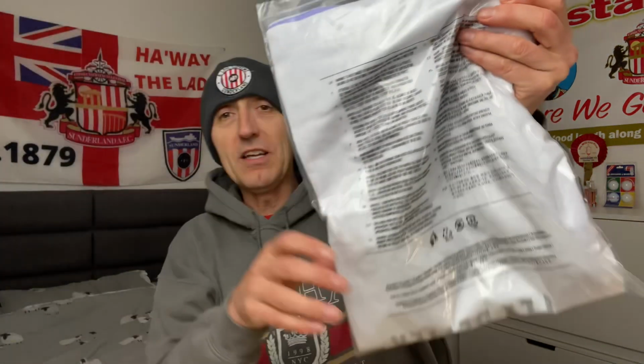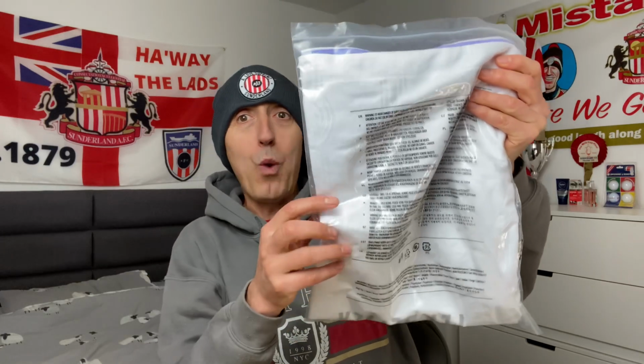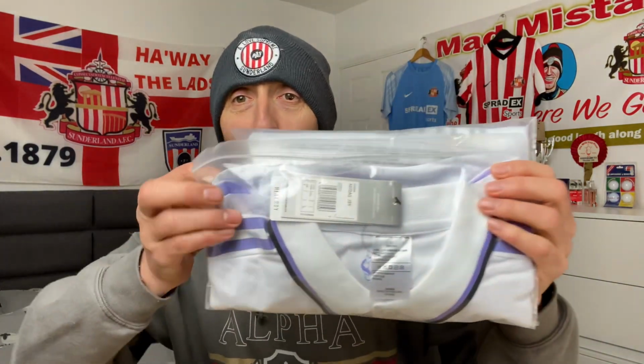For whatever reason, they decided to give me free ones, and I can't believe it. I know what this is going to be. No? Oh, this is a different one. Oh, wow. What is this one? It is white. Can you guess what it is by looking at the collar?